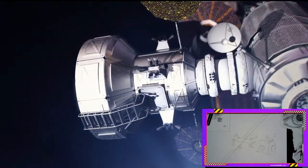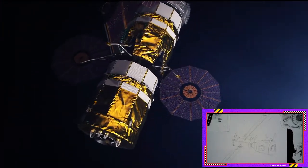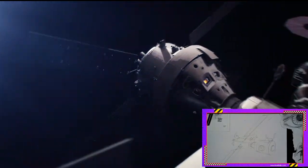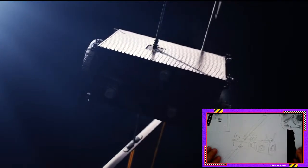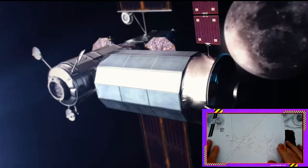This is the ascent element from the lander. And that's the descent element. That's the part that will actually take the astronauts down to the ground. The other part that you saw fly in from the other side is the logistics module. And there you see is Orion that will actually bring the astronauts there. So Gateway is really the place that the astronauts go to prior to going down to the surface of the moon. And it's kind of the stopping point.